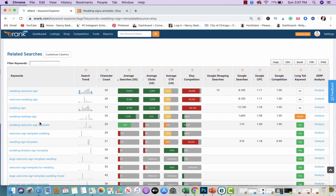2, if I do an Etsy ad, my cost per click wouldn't be as high. And the most important, I'm targeting my ideal customer. You want to make sure that you use keywords of what your customer will be searching for.